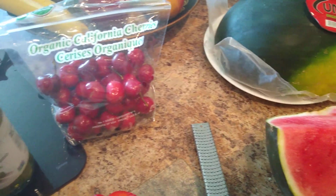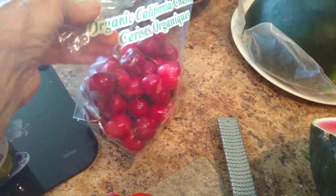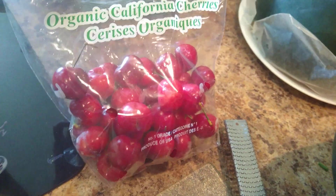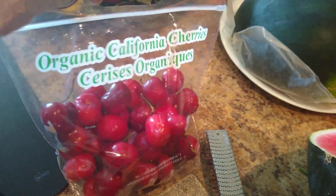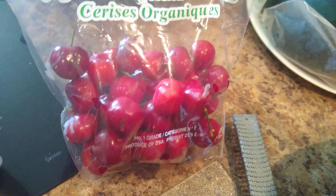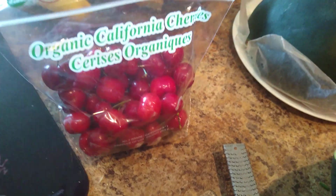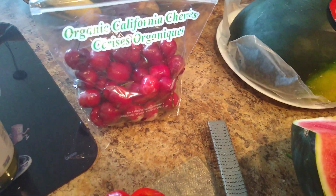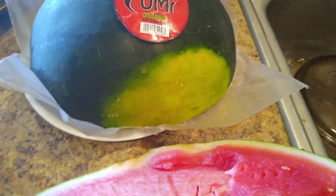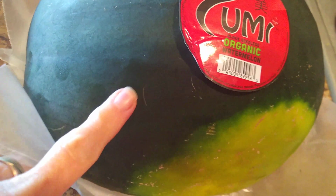And then I found some really awesome cherries yesterday. Oh my goodness, these are the first cherries that I've been able to have. First ones I've seen up here. And they are delish. Oh man, they're good. Wonderful. So happy to have cherries again. And I found an awesome watermelon. I got it here, this half, so you can see how dark green it is.